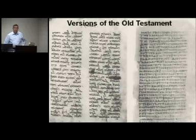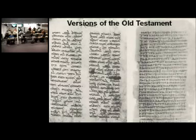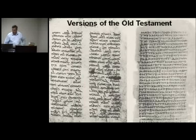There are also versions of the Old Testament. What's a version, Brother Jack Dodgen? Translation of the original text into a different language. That's right. So would it be correct to speak of the Hebrew version of the Old Testament? No. That's because the Hebrew is the original language, isn't it? But it would be correct to speak of the Syriac version, like you've got on the left there, or the Greek version of the Old Testament, which is the Septuagint. So those are different versions of the Old Testament, not the only ones.